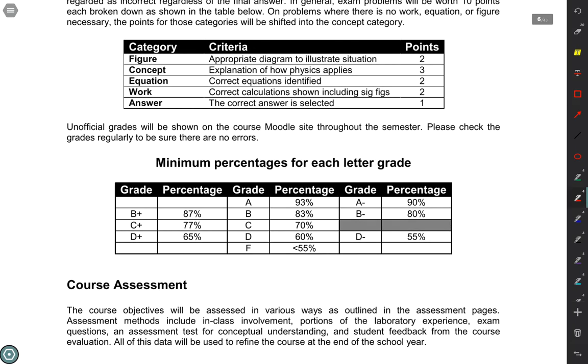Minimum grades for each letter grade. I do round, so 93%. If you're 92.5, I'll round up to get that. And you notice there's no C-. I believe a C- is a passing grade. I fundamentally think that that's an acceptable grade, but Union College doesn't. And so I just took it away. So following the scheme, a C would have started at 73 and a C- at 70. But since they don't consider a C- passing, I just made a C start at 70 and I don't give a C-.